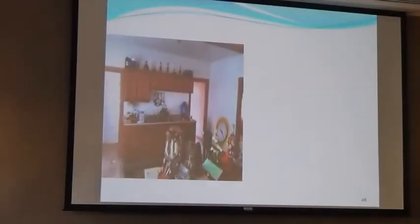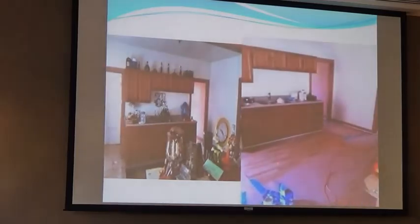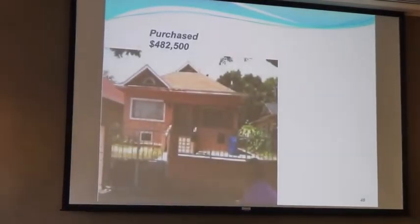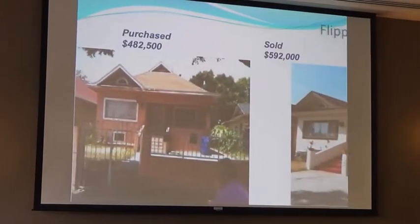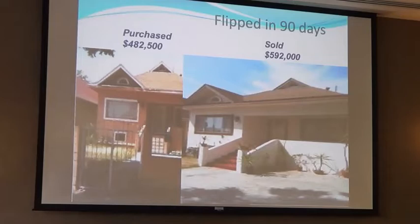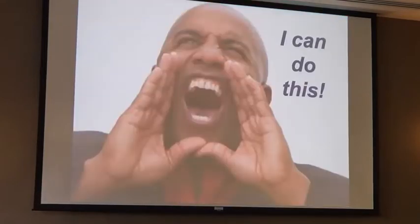This is the kitchen. We got rid of all these knickknacks, which are just ridiculous. Cleaned up, put a brand new floor in, and it looks a lot better. So let's see. Bought it for $482,000 and sold it for $592,000 90 days later. Hard to believe it's the same property, right? But it is, when you put 30, 40 into it.